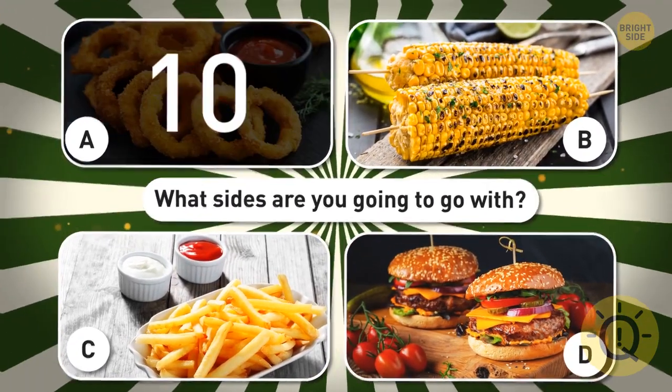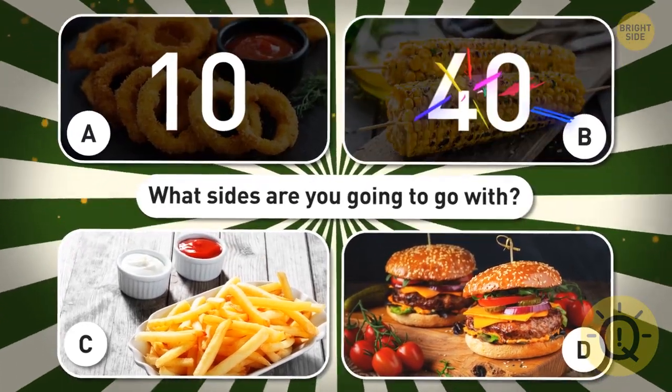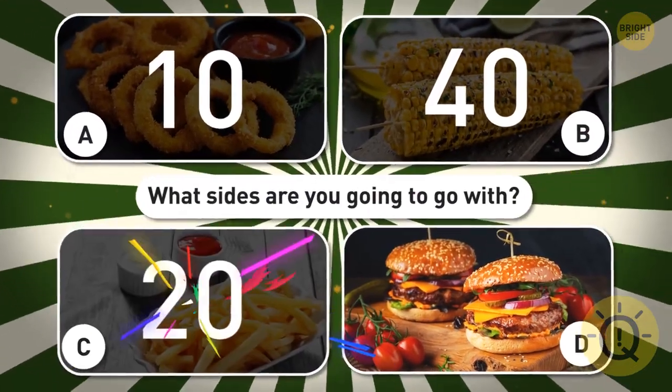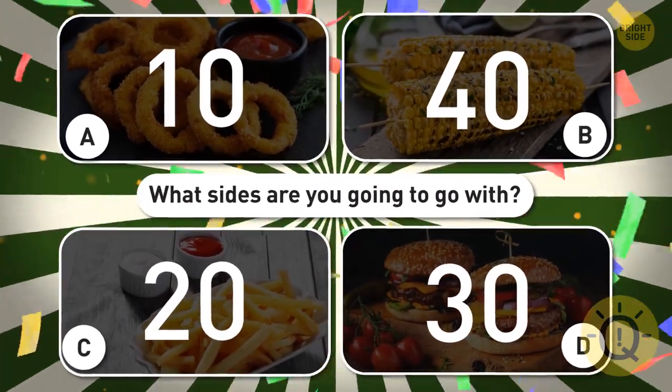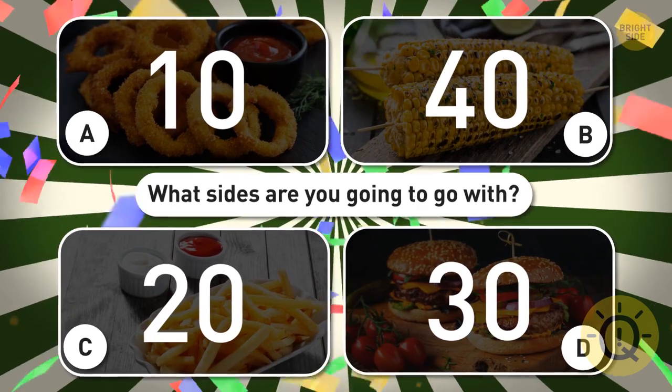Onion rings brings you 10 points. Grilled corn is yummy and worth 40 points. The French fries option is worth 20 points. If you're hungry for another burger, add 30 points to your basket.